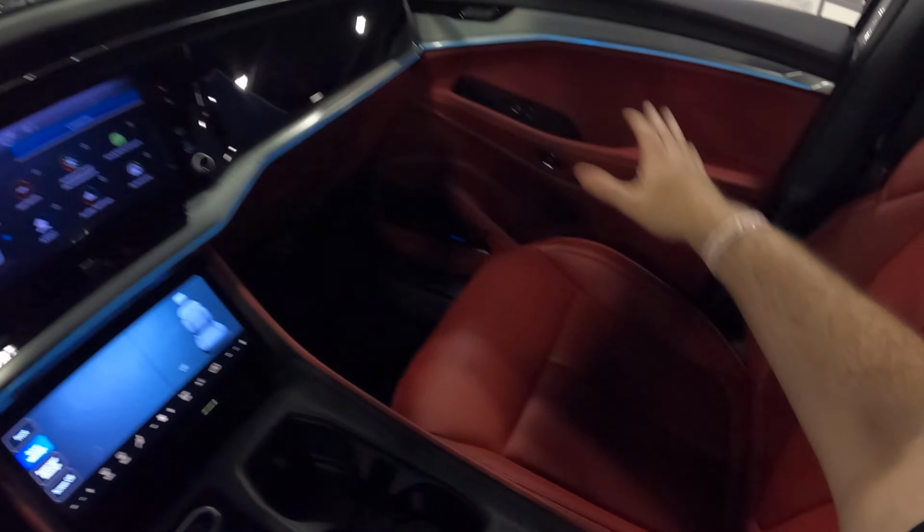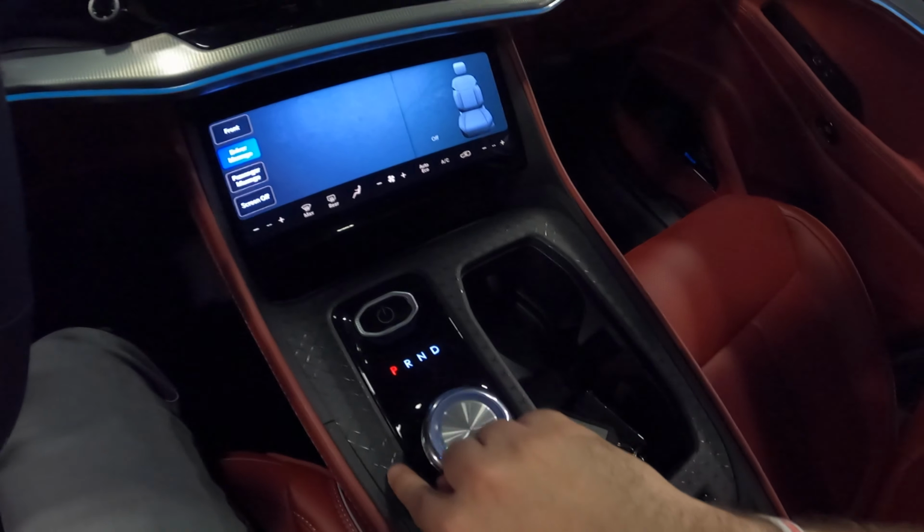We do have your start button right here, your switch gear, which is a really nice design, and it feels very premium. You have your multi select for sand, snow, eco, auto, and sport. Auto hold, hill descent control. Here is your actual key fob, as you can see right there, kind of the typical same one that we see in the regular Wagoneer. Cup holders are really big.